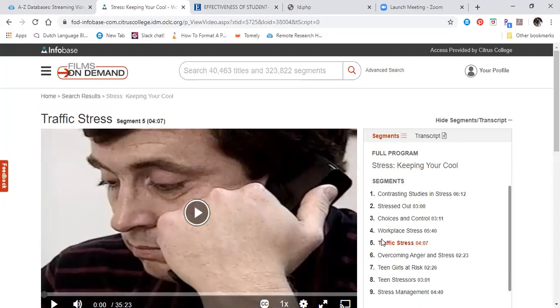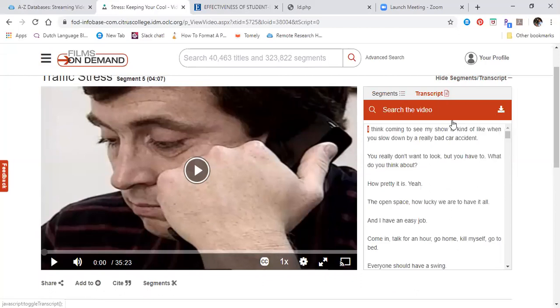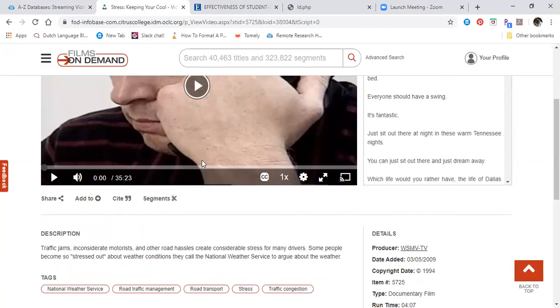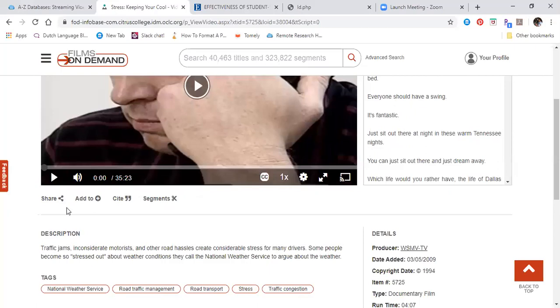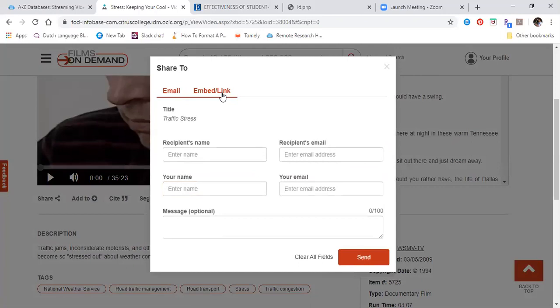I have the transcript available, which is great if you're going to be quoting any videos in a paper that you're writing, so that way you don't have to write stuff down and then pause the video and rewind and write it down again. This is going to make your life a lot easier. This database also has other features available as well, including our citation key here, APA, because yes, you have to cite videos. I get that question a lot. Yes, you do have to cite videos. So I can cite it, I can share it, I can share it to email, I can use an embed link here.